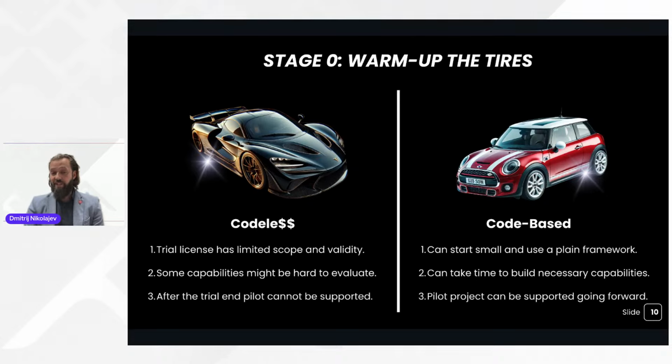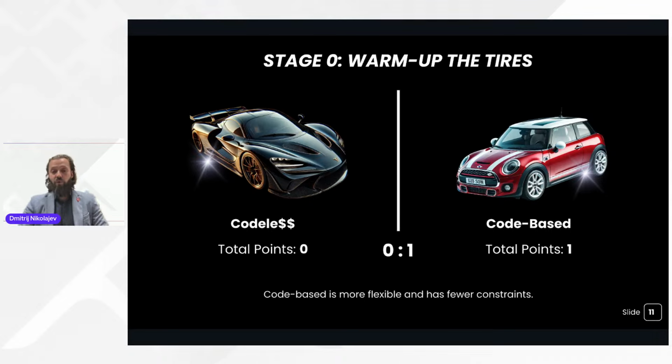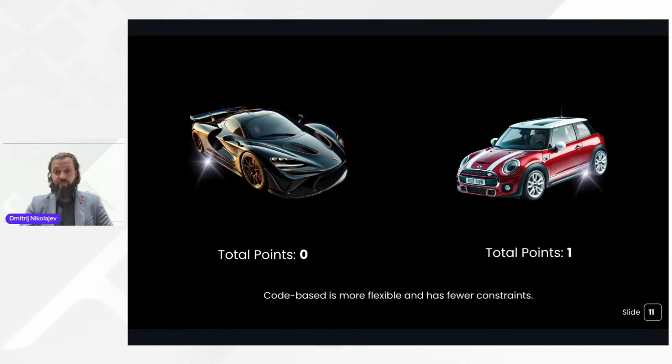With the code base, you can start small, use even a plain framework. You can build the necessary capabilities, and you have to do that. It can take some time. And once you build the pilot project, you're okay to use it and support it going forward. So I would give 1 point at this stage to the code-based approach, because it is more flexible and has fewer constraints.